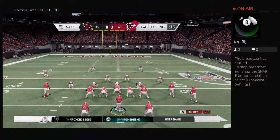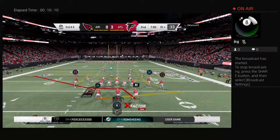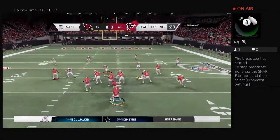Ready? Let's go, defense. Let's go, defense. Here we go. Let's go. 2nd and 6.